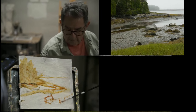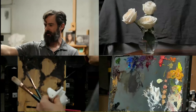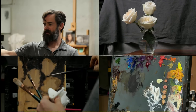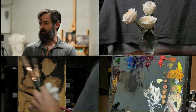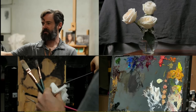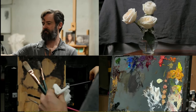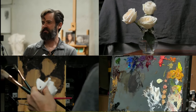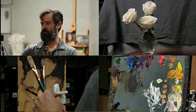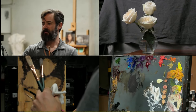So today, while I'm working on this, I'm also gonna work on a few different color variations and try a few interesting things with my colors, because I just see so many beautiful colors up here. So I'm gonna keep pushing and pulling a few things while I'm working on it.